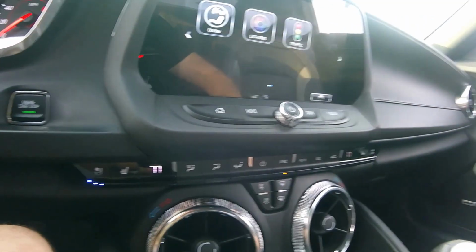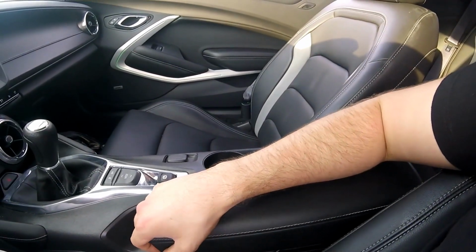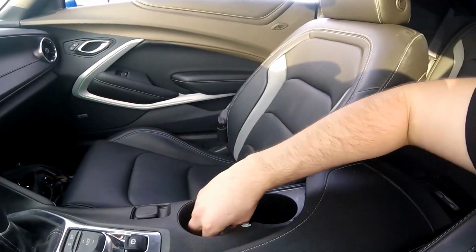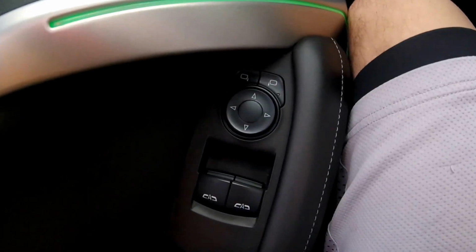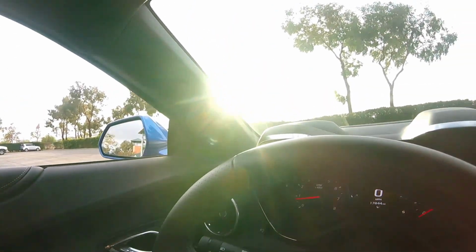Alright, what else we got here? Oh, that's right. The armrest is an interesting design. You don't really have to reach back there to open it, but still a normal amount of space. You got good old cup holders here, change holders, and there's some more of the lights in there. And auto windows, there's the mirror adjusts, and then we have the memory seats. Now those are fantastic for if anyone messes with your seats. You got two settings there for two different drivers.